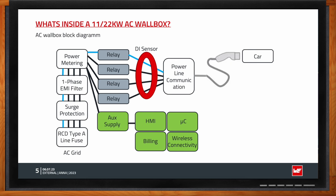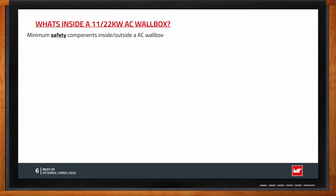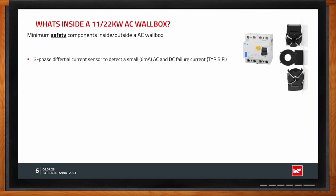Okay, so can we look under the hood a bit? What kind of components are we talking about? Well, if you're talking about the minimum required safety components inside or outside the wallbox, then we need some kind of residual current sensor. Therefore, we need an AC and a DC fault current detection because the cable is damaged or we have some connection from the battery to the environment. Then we have DC currents can flow.